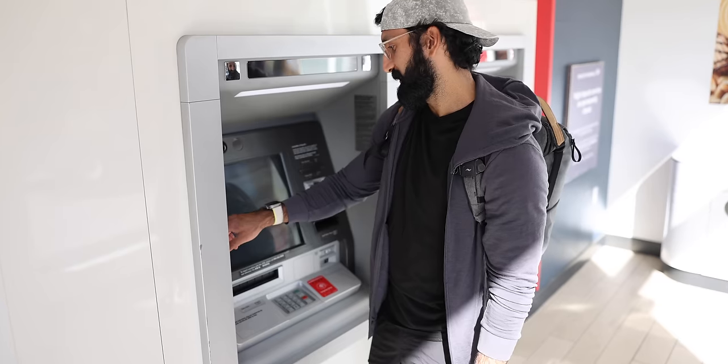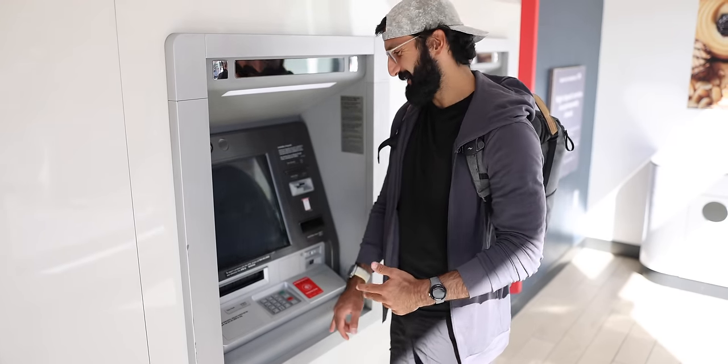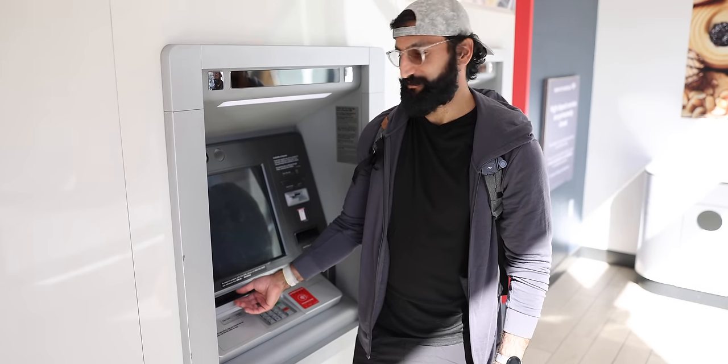It's 1, 2, 3, 4. Let's go for 20. It does look like I can withdraw cash with the Pixel Watch. That's freaking cool. But seriously, who uses cash these days? Come on. We want the government to know everything we spend money on, so use your credit card.